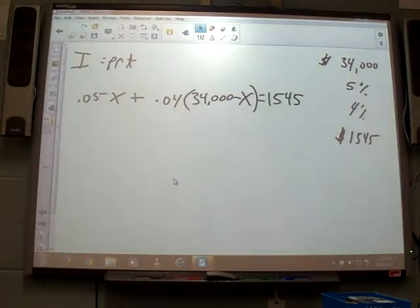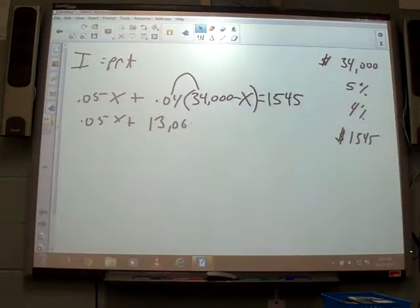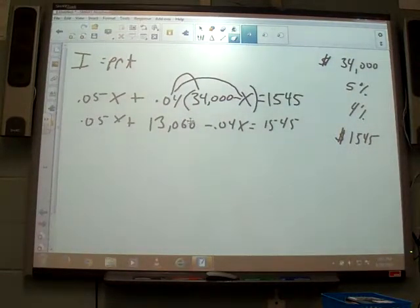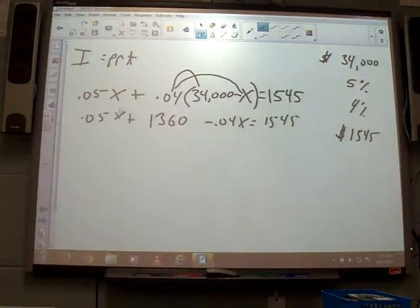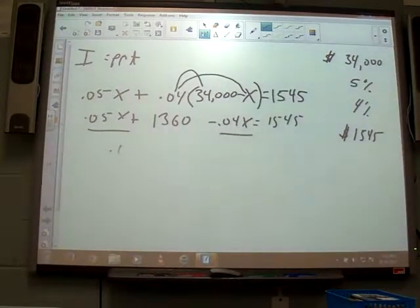All right. So, what do we have to do to start cleaning that thing up? Distribute. Good job. So I got 0.05x plus, I don't know, I need help. What's 0.04 times 34,000? Calculator or something. 1360. Okay. And then minus 0.04x equals 1545. Oh, y'all, I think I wrote wrong what y'all told me. I was thinking 13,060. I had to double check. All right. I got some like terms on the left side that are pretty simple to combine. 0.05x and negative 0.04x would be 0.01x.